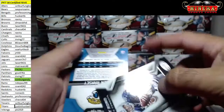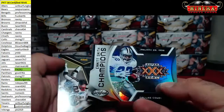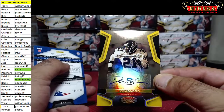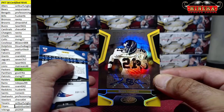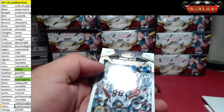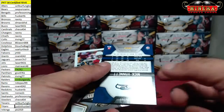Jalen Ramsey out of 499. Emmitt Smith. Deion Sanders. Wow. 3 of 10 for the Falcons. Deion Sanders, Prime Time. Let's go into JRT50. Out of $4.99, Tom Brady. Marcus Peters. And out of $4.99, Nick Bennett for the Seahawks.